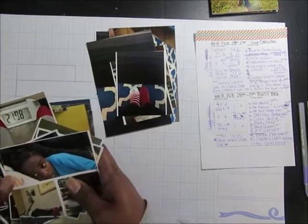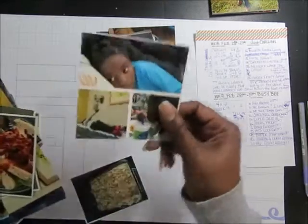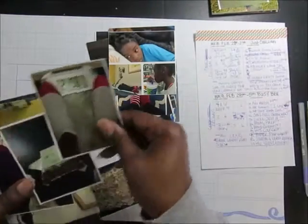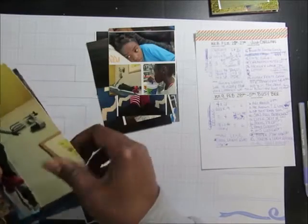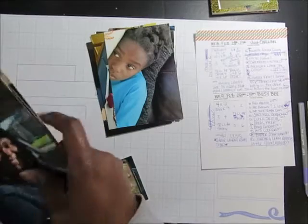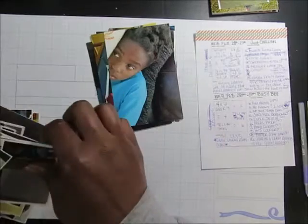Then I have on here my sick baby girl. So these are photos of my daughter. She had strep. And here's another Easter dress. She had strep. And so here's a photo of her at the doctor's office. She's laying down on me. We're watching a little TV. And that's it.